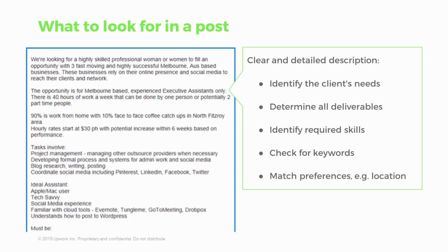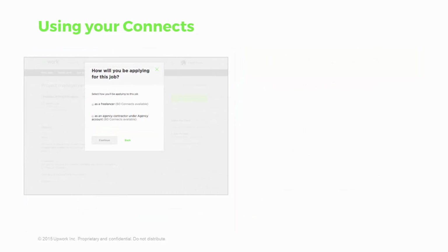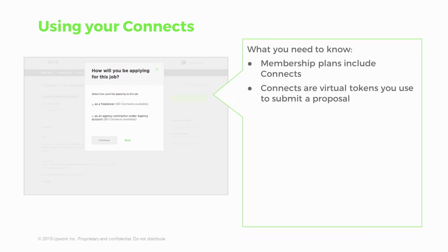Look for some preferences that the client might have. For example, this client says this freelancer must be based in Australia. If I'm not based in Australia, I'm not going to submit a proposal on this project, and I'm going to move on. Clients often include pre-screening questions that you'll need to answer in your proposal. A proposal is your opportunity to introduce yourself, highlight your experience, and show the client why you're the best candidate for the contract.